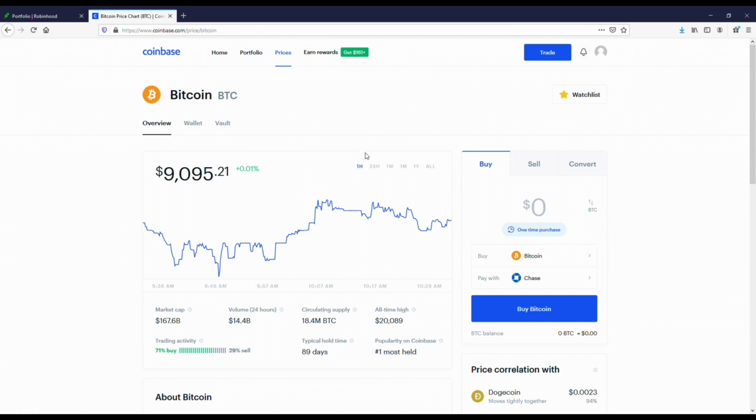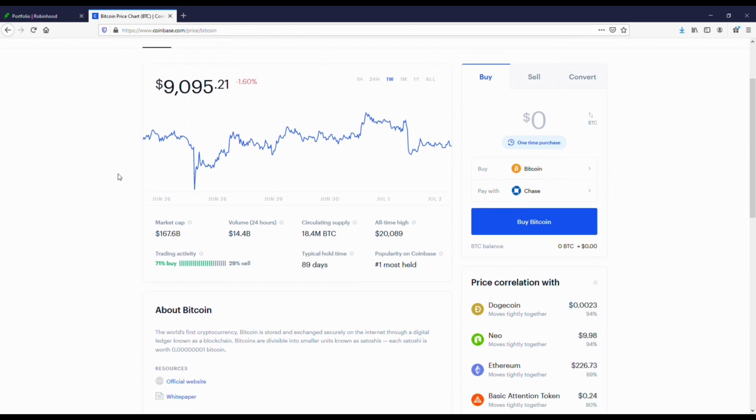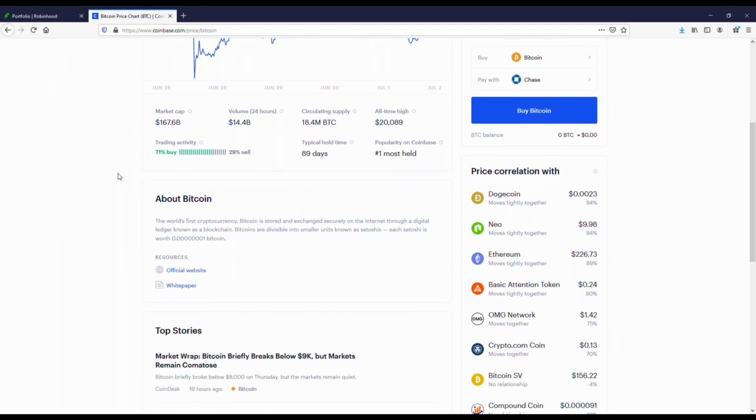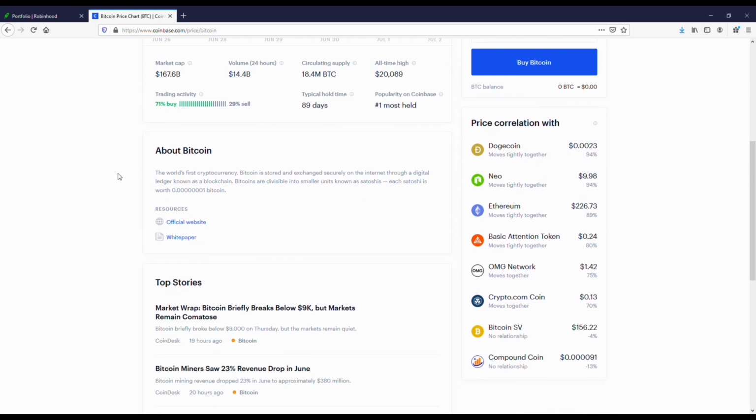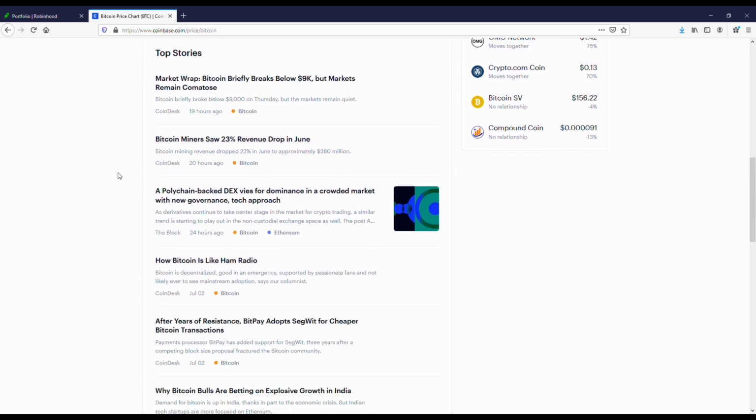So you can pull up the graphs on here for the yearly, the weekly, the hourly, and buying and selling is very straightforward. You connect a checking account or debit card, and then you can buy and sell. You can also buy fractions of Bitcoin and these other coins as well. Then when you scroll down, you can check the trading volume, the activity, the hold time. They've got a really nice news feed on here.